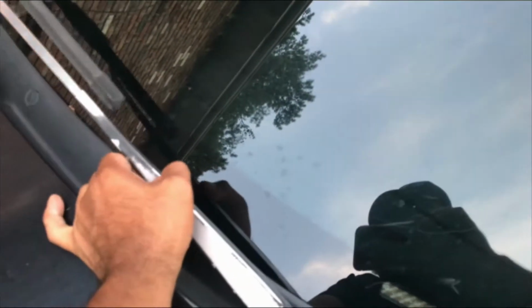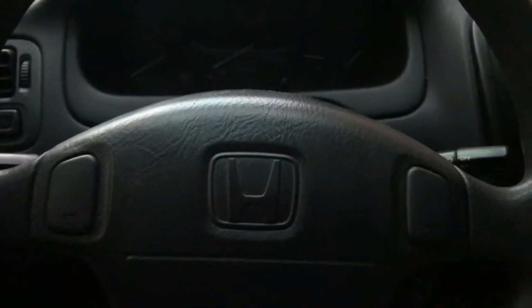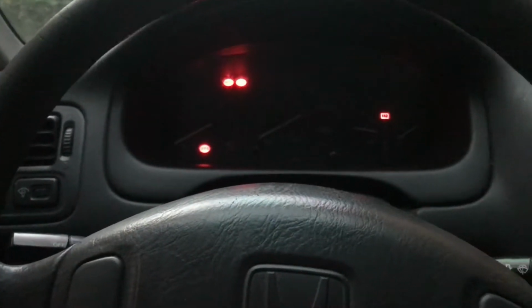This is pretty annoying. I have to fix this. The wiper blade arm has to get fixed too. I'm thinking about either carbon fiber dip or painting them black. Pretty good deal. I mean, I paid $1,000 and I'm the third owner. Everything seems to be good.